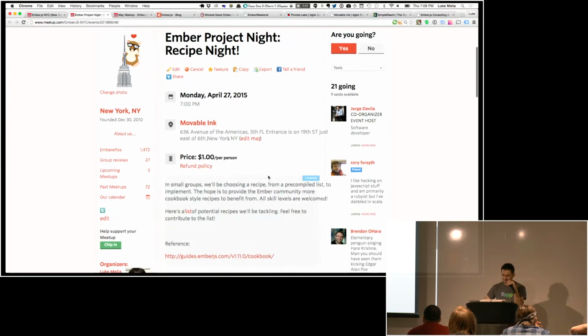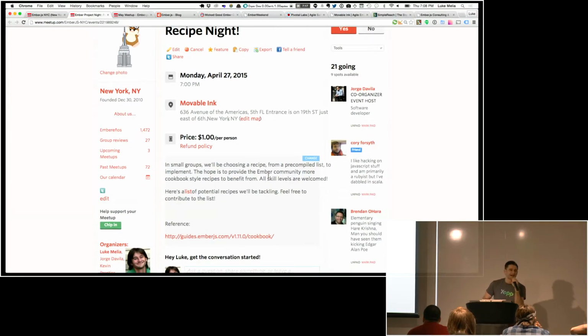Those are small groups, usually about 20 people, anywhere from 10 to 25, focused on a particular topic with an emphasis on hands-on coding time and an openness to free-form conversation and helping each other out. The event that we're going to do this coming Monday night over at Movable Ink, which is just right here in this neighborhood, we're calling Recipe Night. The idea is to try to codify cookbook examples for common Ember problems, and the goal is to share this with the community.